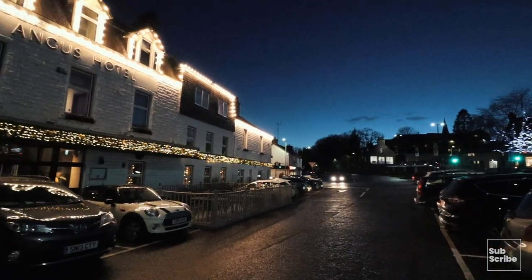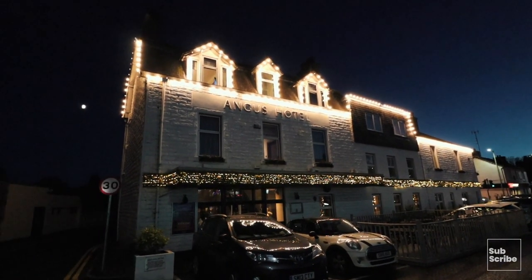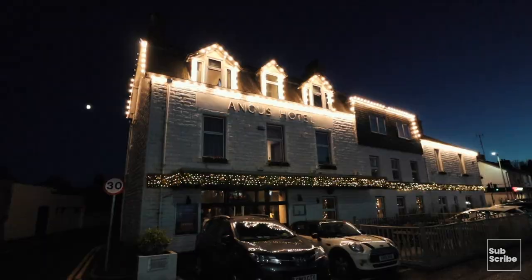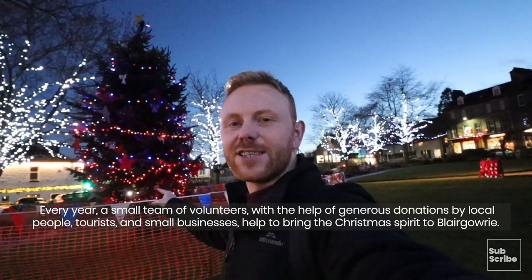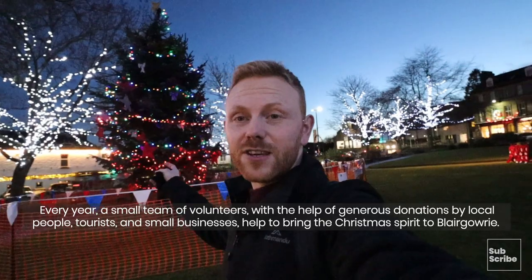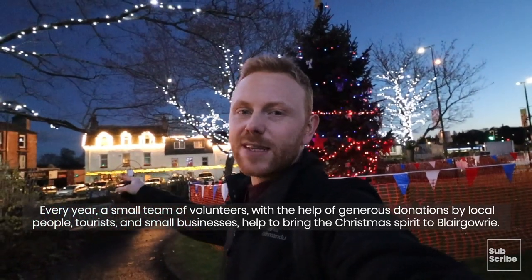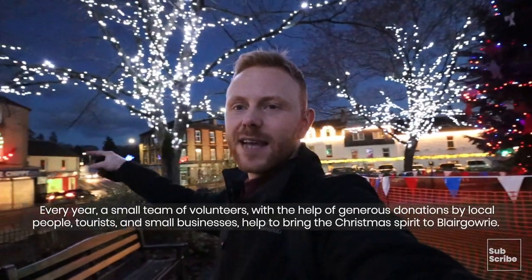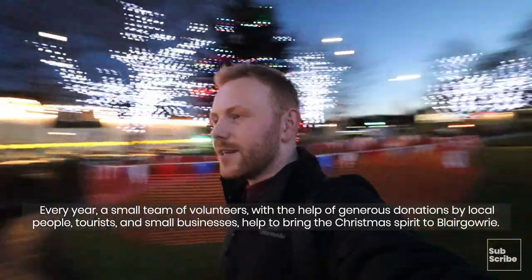Today, the town takes great pride in its appearance and the festive season is no different. All the trees have got fairy lights on them. Not only that, Blairgowrie has its own Christmas tree as well. This was put up a few years ago, and behind it is the Angus Hotel, which is all lit up as well. And then just down this road, you've got the Blairgowrie Bridge, which is all lit up too. So the lights in Blairgowrie at Christmas time are really nice.